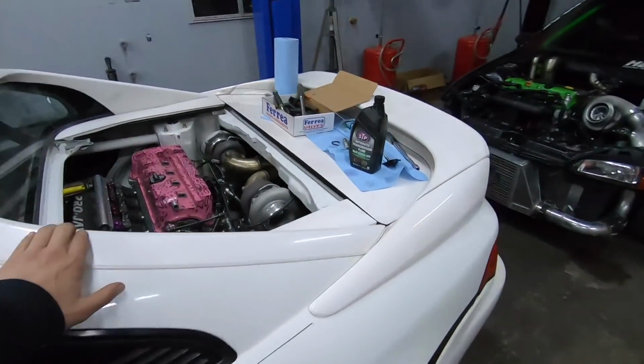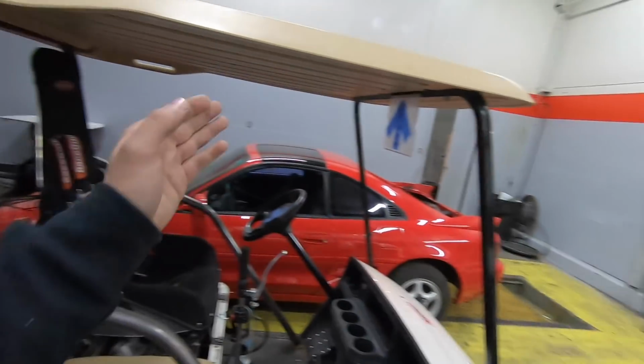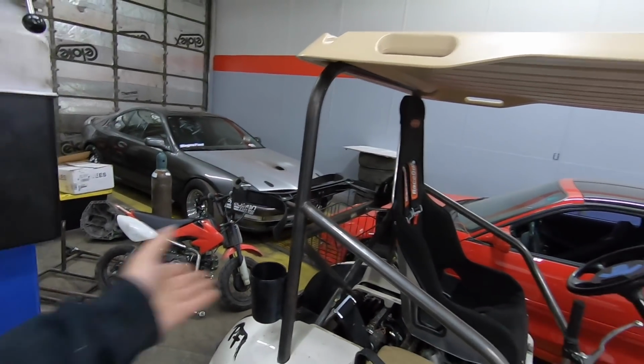We were just doing some maintenance on the MR2 as well. And then we have a whole bunch coming up for the Prelude, and we need to get the red MR2 up and running as well now that we're back, and get those guys back up and going.